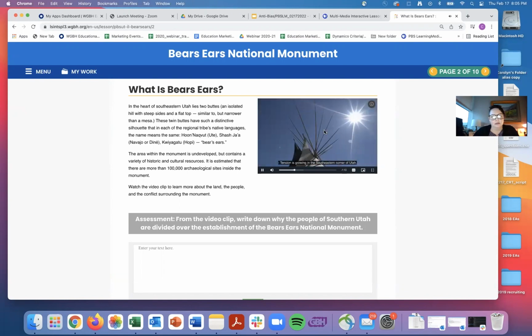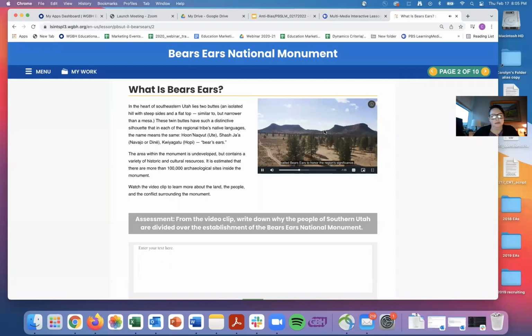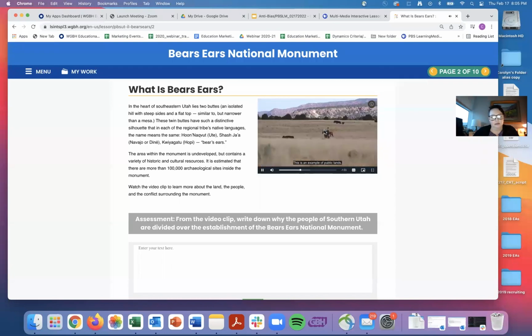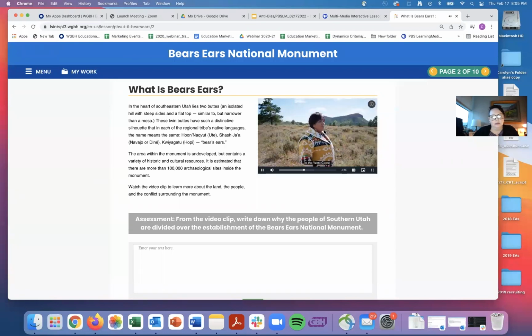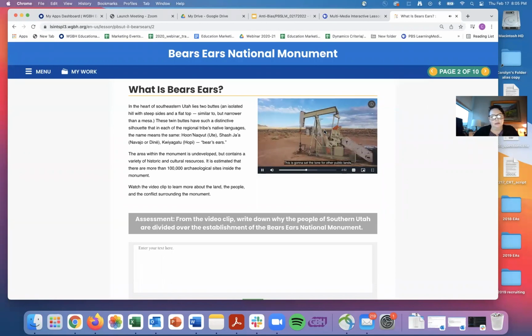Tension is growing in the southeastern corner of Utah. Native Americans propose a new national monument called Bears Ears to honor the region's significance. This is an example of public lands. It belongs to the people that live on the East Coast to the West Coast. This is going to set the tone for other public lands conversations throughout the nation.